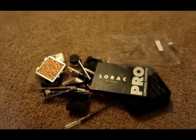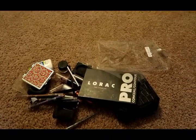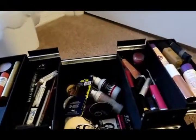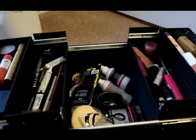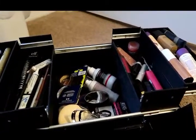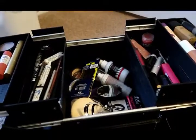Okay, so after going through everything, this is the stuff I am throwing away, and this is what's left. It still looks like a lot, but it's because everything is just kind of laid in here, and once it's nice and organized and separated by item and type of product, it's gonna look really nice in the case.